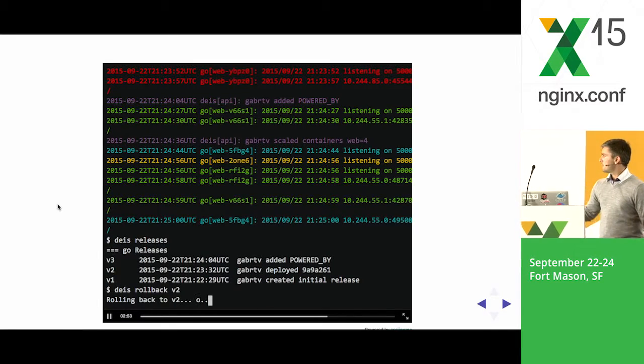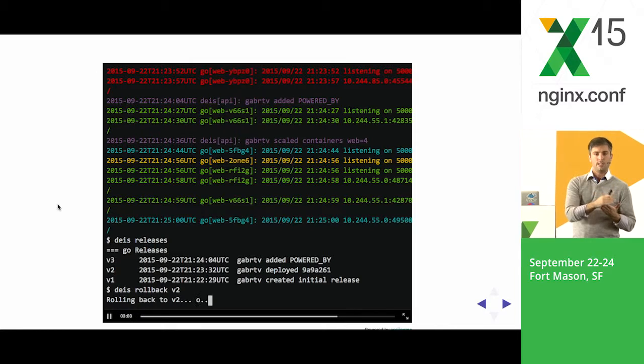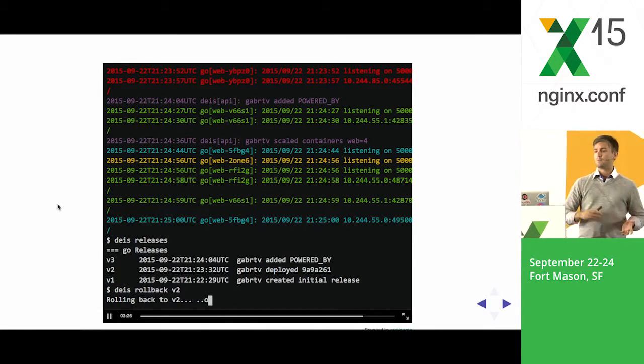We also maintain this append-only release ledger, which tracks every single change every developer makes to either a build, pushing a build, or a config change, as well as one-off commands that can be run against the cluster to do things like schema migrations or admin tasks. So this is incredibly useful, and using this ledger, because we store everything as Docker images, we actually have a history of the application at every point in its lifecycle. So we can use this deis rollback command to roll back to any past point in time.